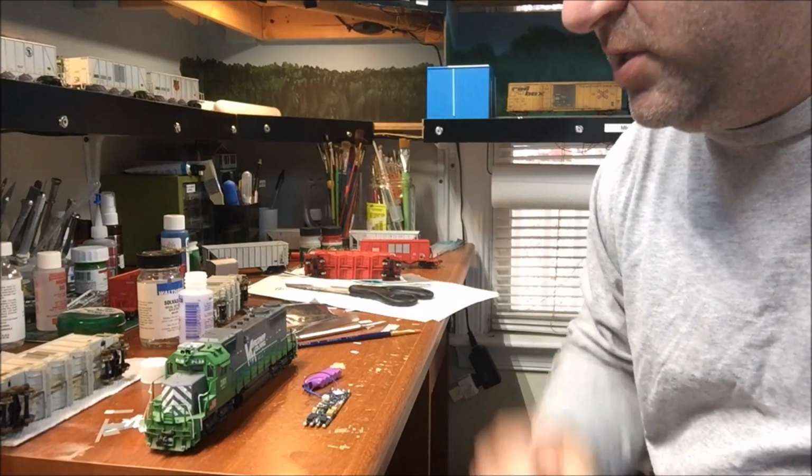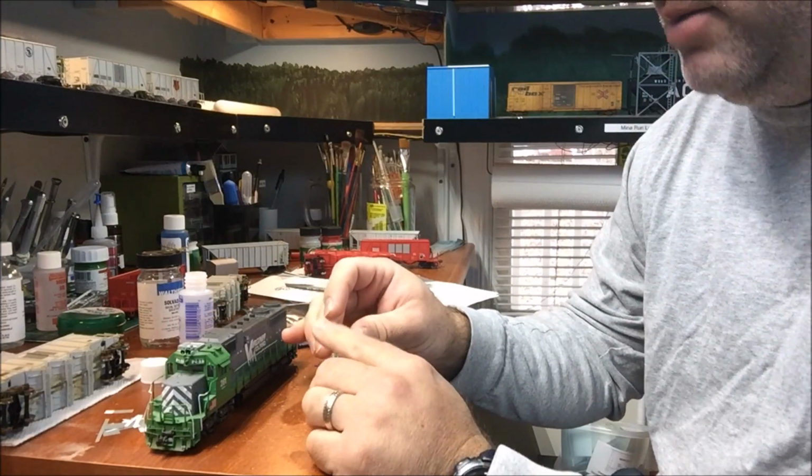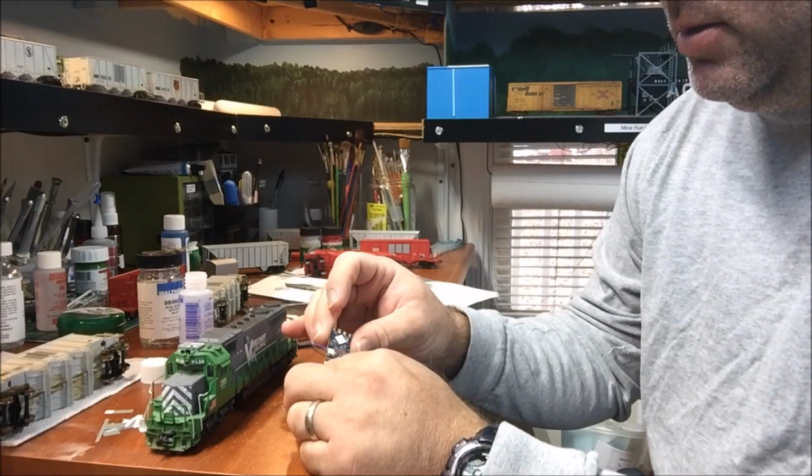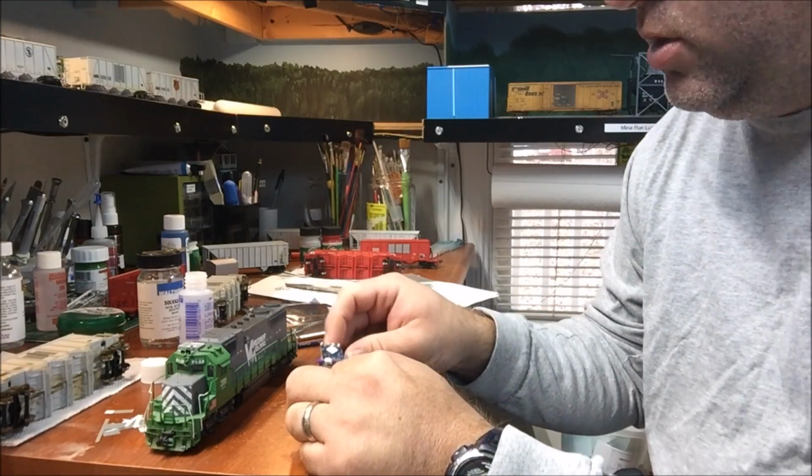Could never get it to work. This thing was running burning hot. It probably could have melted the shell. I kid you not, I almost picked up a burn on my finger because it was running so hot. So I don't know what the deal was with that.